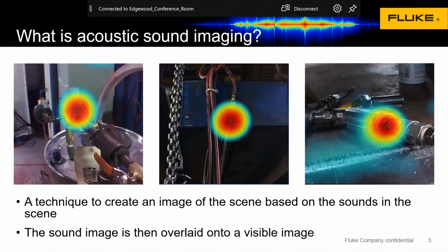Okay, so acoustic sound imaging, what is it? How does it work? It's very similar to ultrasonics, except that we have an array of microphones that can hear sound and ultrasound from about 2,000 hertz, which you'll find common in human voices, all the way up to 52,000 hertz. So it's not only things we can hear, it's also ultrasonic, it's both.